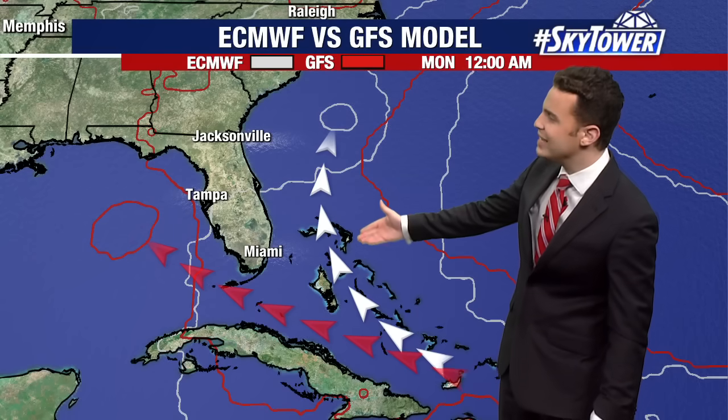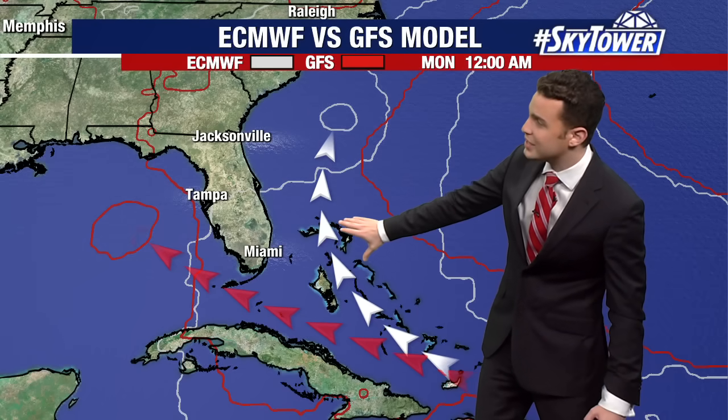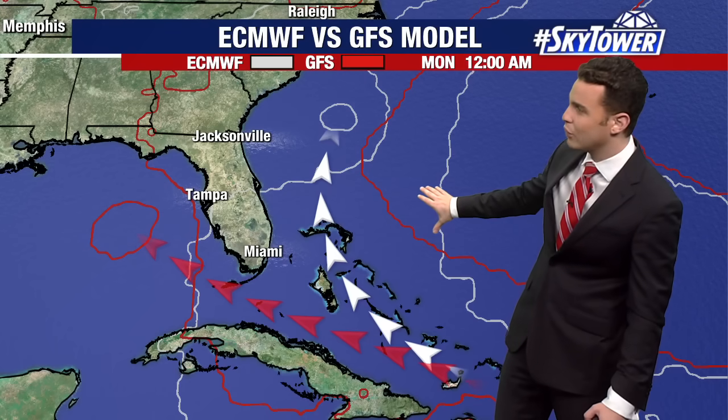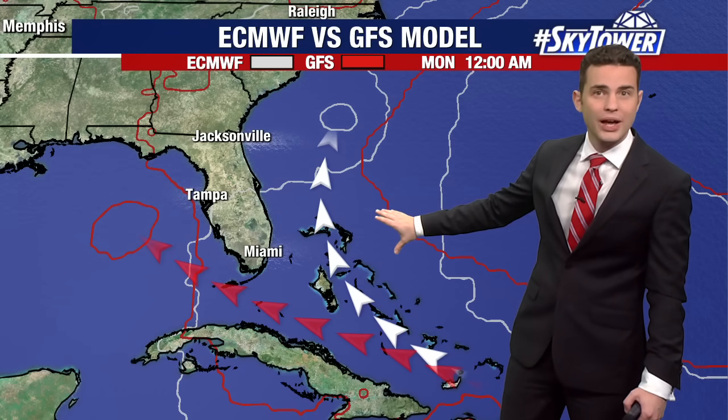That's one solution. The other solution that's gaining a little bit more traction among models is that this will track east of Florida. A stronger system that organizes a little bit earlier would tend to keep farther east of Florida, very far out into the Atlantic. Otherwise, if it's organized but not quite as strong, it might be right along the coast of Florida.